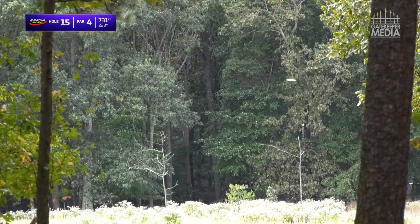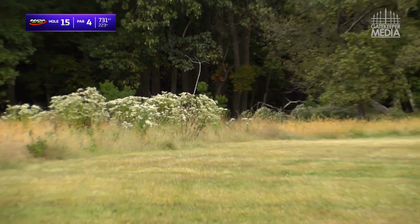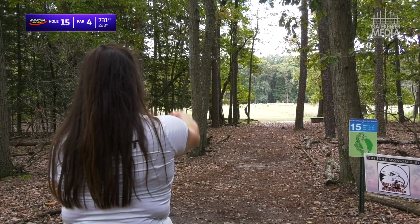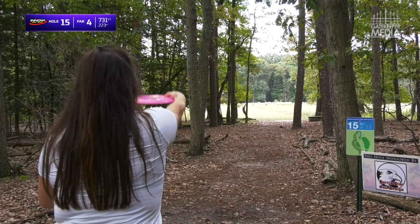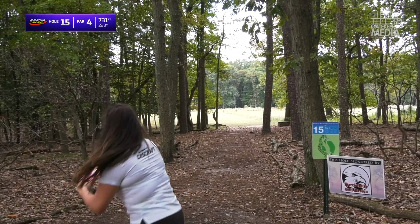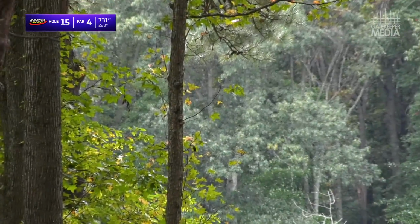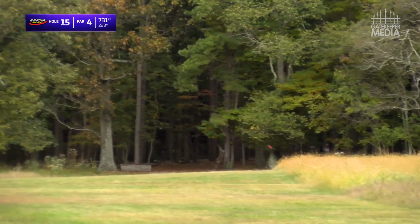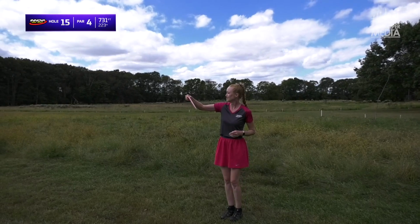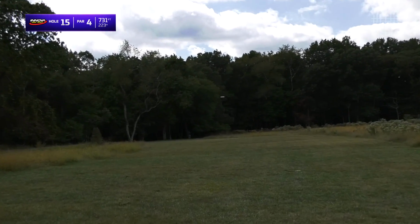This is probably my favorite hole on the back nine, hole 15, because you have to go out of the woods, out in the open, and then back into the woods. And all of those shots aren't very easy shots to execute. Looks like all four ladies made it out into the field. That's just really well played golf. Just getting out of that chute can be difficult. Getting out of that chute with power adds just another level to it.